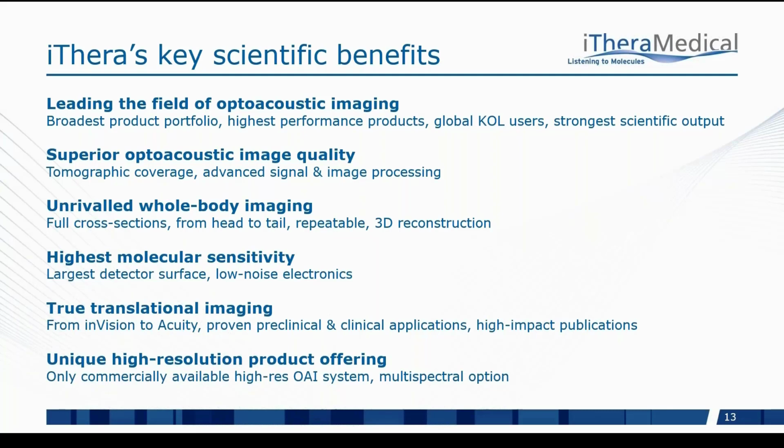As I'll show in a later section during this presentation, the imaging is truly translational from the Envision to the Acuity, or within the Explorer series. You can really drive one model from bench to bedside. And as I'll show in just a minute, there are proven preclinical and clinical applications with high impact publications. Because we have the RSOM Explorer, we have a unique option for high resolution imaging with photoacoustics. We have the only commercially available high resolution system, and it also has a multispectral option.